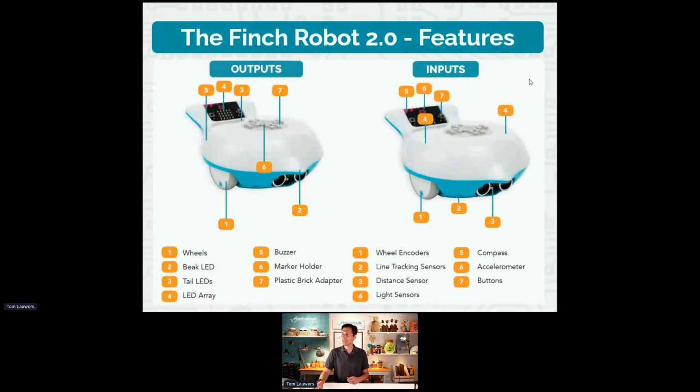Okay, so the actual robot has quite a few hardware features. We talk about a robot as something that senses its environment, processes that sensory information, and then acts on the environment via outputs. So let's talk about the outputs first.